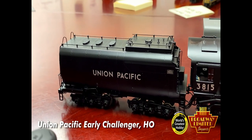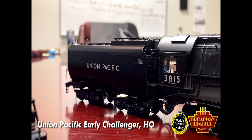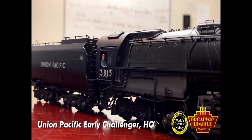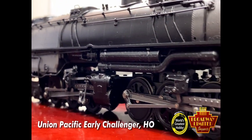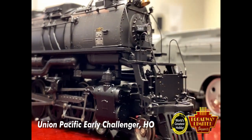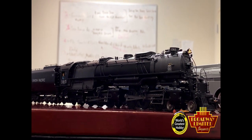And it's, of course, got smoke, sound, and it's full brass construction, except for the chassis. And the chassis is die cast. And the die cast chassis give you precision, weight and traction. And that's probably the biggest reason why Broadway brass runs.